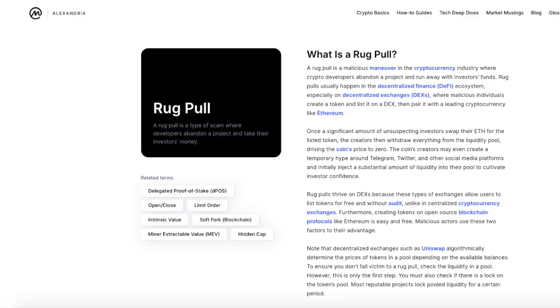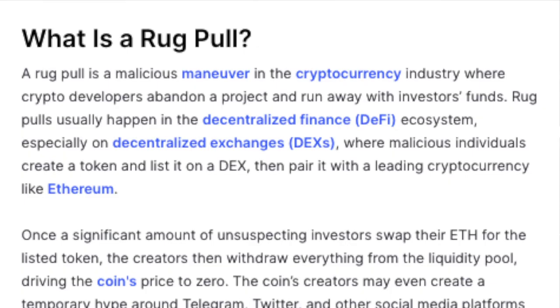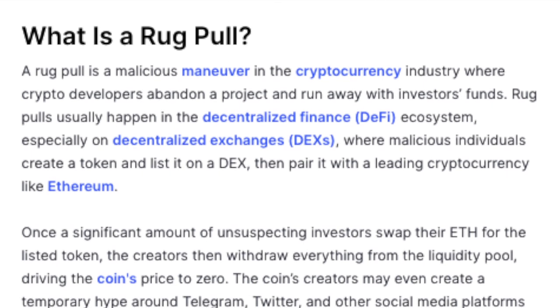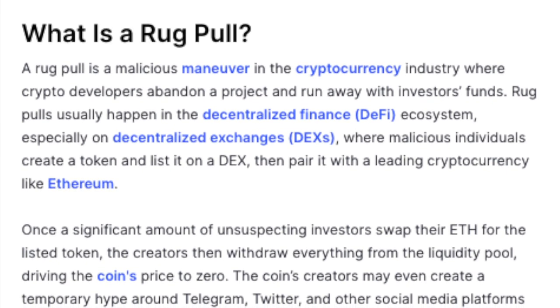Welcome to Generation Crypto. And today we're talking about 5 signs of a rug pull. Before we hop into my 5 points here, let's go over what exactly is a rug pull for those who don't know. A rug pull, according to CoinMarketCap, says, quote, "a rug pull is a malicious maneuver in the cryptocurrency industry where crypto developers abandon a project and run away with the investors' funds.